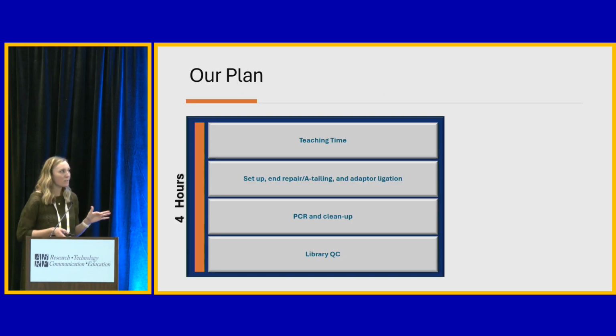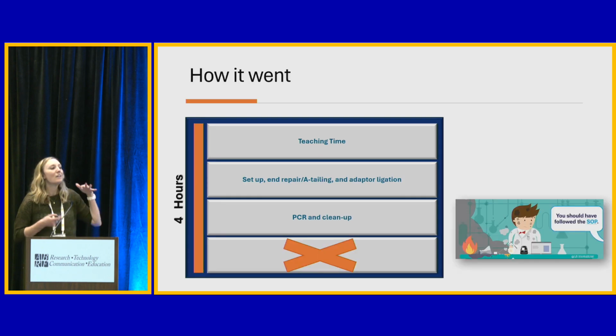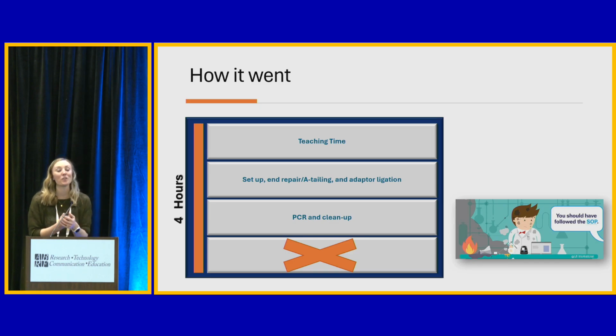But our plan, if all things were perfect, was to do an hour of teaching time, then library prep, 2 hours, and library QC. In reality, we found pretty quickly that we had to nix that library QC. The first session we only had 4 students, and they did pretty well, but they asked a lot of questions, which is fantastic. They want to learn, it's wonderful. And also, we did not want to rush that library prep time.